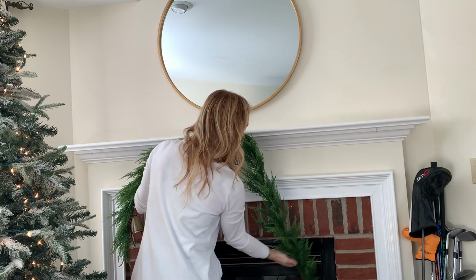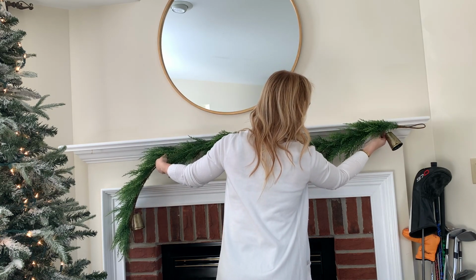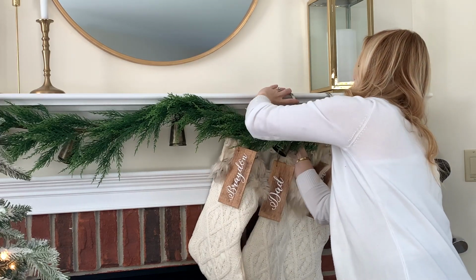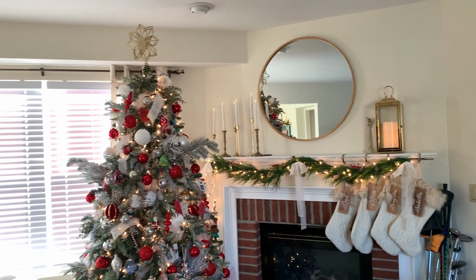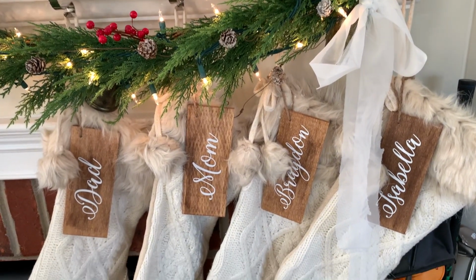So once I get my tree all settled and started, that is when I start working on my mantle. I really wanted to keep my mantle very simple this year. I went with my new garland and hung my stockings just on one side of the fireplace. I did that because the tree takes up so much room on the one side. I thought it would help balance out the weight of the tree to have the stockings on one side of the fireplace.